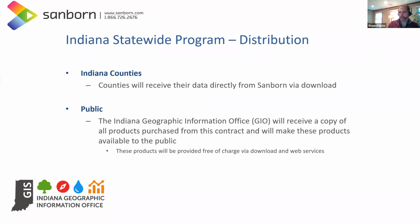Also distribution, talked about this already a little bit, but we're going to be distributing this directly to the counties once we're in the final delivery mode. And another really nice thing that I'm proud of is that we make this information available to the public, corporations, and everybody alike. So it'll be in the public domain, available for viewing and for download.